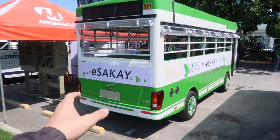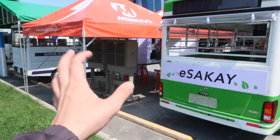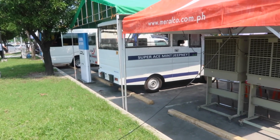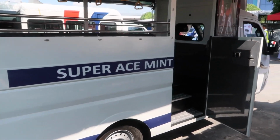Now you may have noticed that this Star 8 jeepney is branded as e-Sakai from Meralco, because Meralco bought a bunch of units to run around the city. And of course that makes sense, because Meralco, they run the electricity, so of course they want to push electric jeepneys. Now it's not just about modernizing the engine, there's other changes as well.